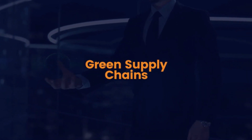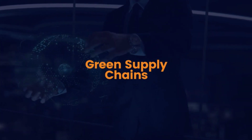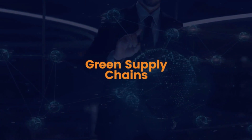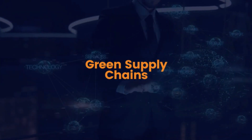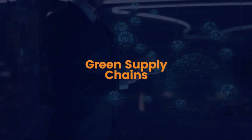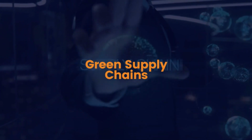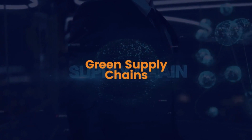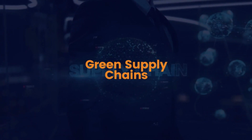Green supply chains are a trending topic for UK businesses as they look for ways to reduce their environmental impact and meet sustainability targets. Many businesses are now taking steps to green their supply chains by working with environmentally friendly suppliers, implementing sustainable processes, and tracking their carbon footprint.